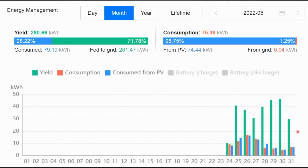The rest of May was okay, and we could sell more than 200 kilowatt hours. Peak production was 46.36 kilowatt hours in one day. On the 28th, I left for Route 66 and my lab was switched off.